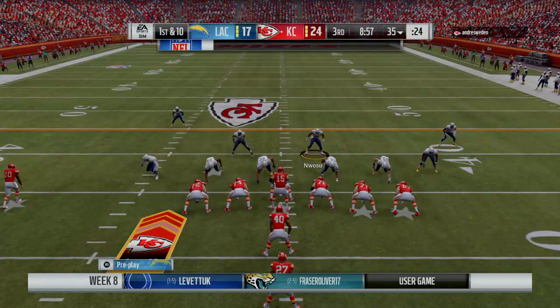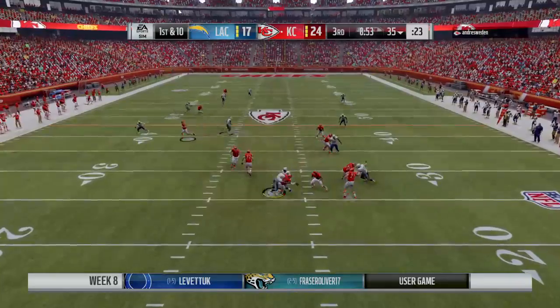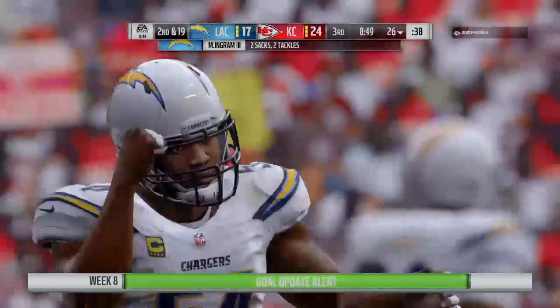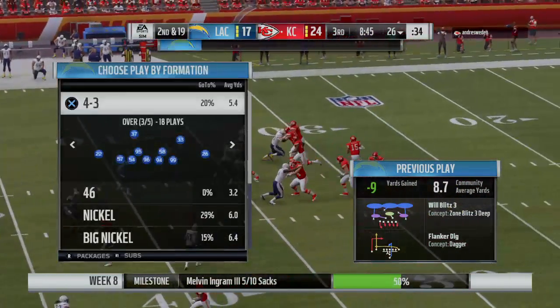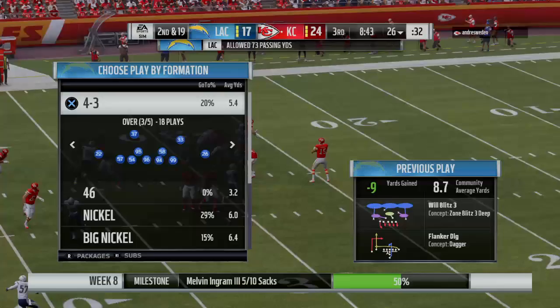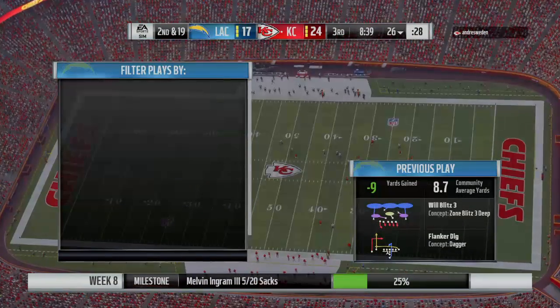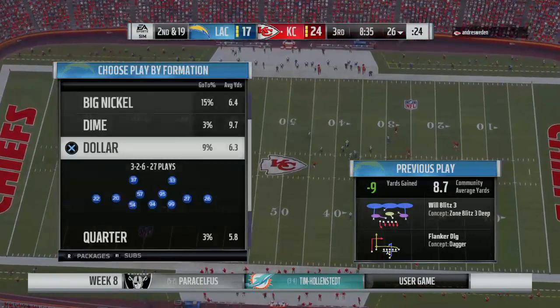Black 58 rail. Throwing now is Mahomes. Under pressure, and they got to him again. Melvin Ingram in there to drop him for his 5th sack of the year. Brandon, if I'm an offensive coordinator and I see an all-out rush like that, I file it away because I'm going to use their aggressiveness against them as this game goes on. I'm going to hit them with a screen soon.